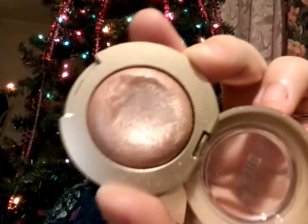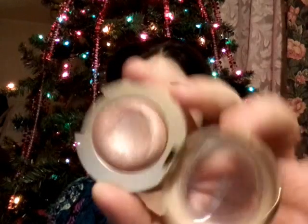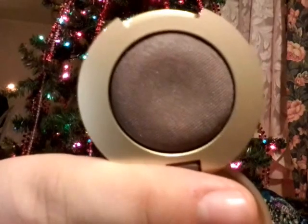This is just what the shade looks like. It's like a rosy champagne color, not a true golden champagne color, but it's still absolutely beautiful. And the other color I have with me is in taupe, and that's just what the taupe color looks like. I actually kind of want to use this as a contour and see how that works, but I know I also have a peachy color and a soft brown color and a couple other colors.